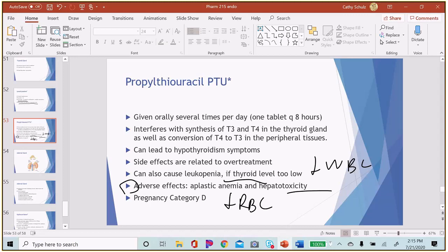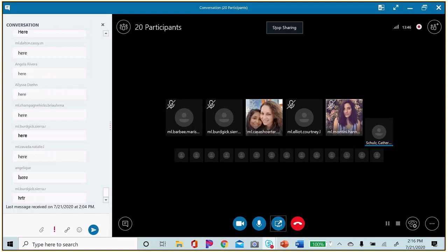So levothyroxine, or the medication for thyroid replacement, is a little bit easier to remember. It doesn't have as many things. PTU has the side effects of overtreatment, but it also has some extra issues with white blood cells, red blood cells, and the liver. So that's the thyroid. Does anyone have any questions about ADH, growth hormone, or thyroid hormone before we move on to the adrenal gland?